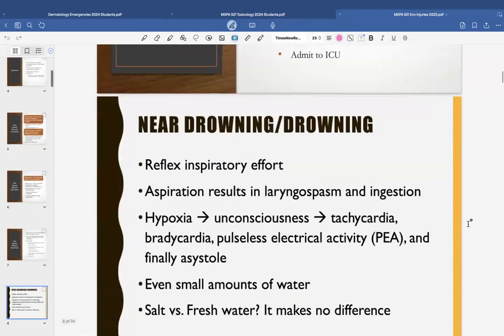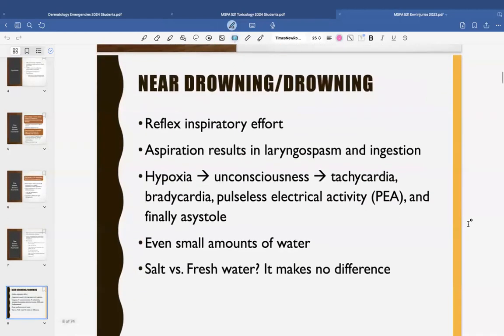So what about near drowning? What happens when someone is drowning? Once they have an air-liquid interface at the entrance to the airway, the victim is not able to breathe. You can have drowning which causes morbidity, drowning which doesn't do anything, and drowning with mortality.